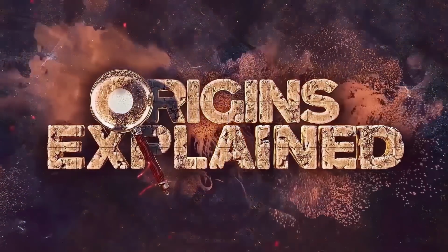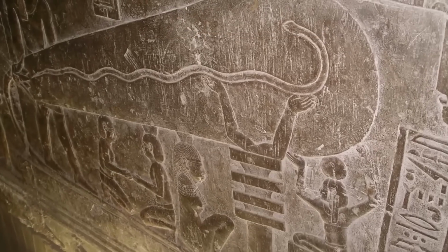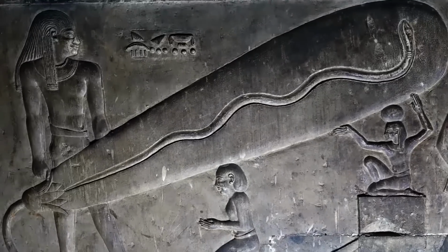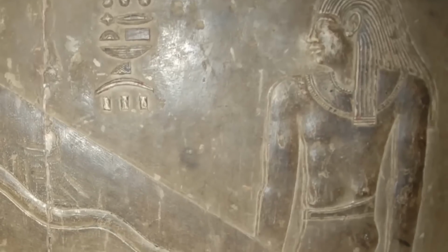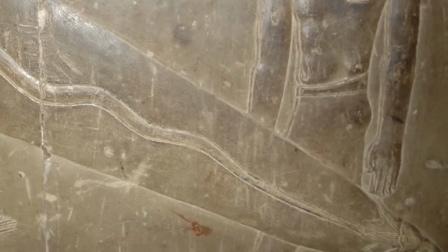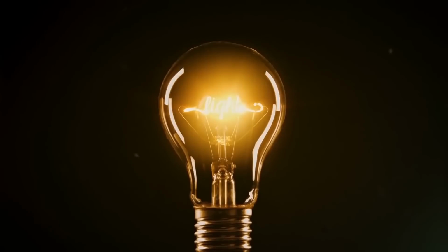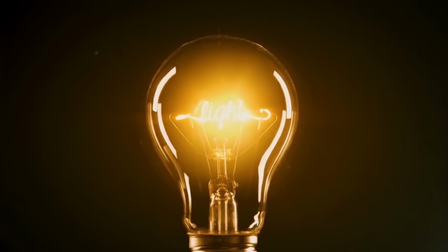Light of the Pharaoh. Beneath the mighty temple of Hathor at Dendera, there is an interesting picture carved on the wall of a subterranean passage that appears to show an ancient pharaoh experimenting with a light bulb. In the carving, the pharaoh can clearly be seen with a very large light bulb, with the light bulb even having a filament and being connected to a wire. It looks as though the Egyptians may have come up with the light bulb thousands of years before Thomas Edison was even born.